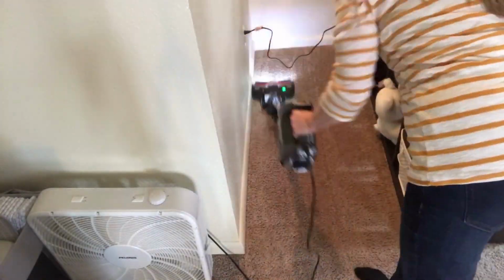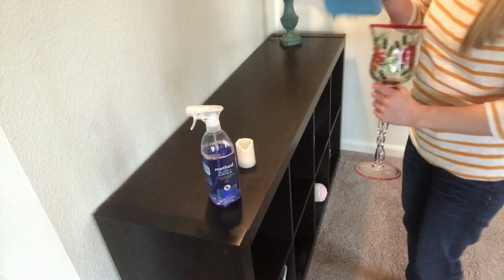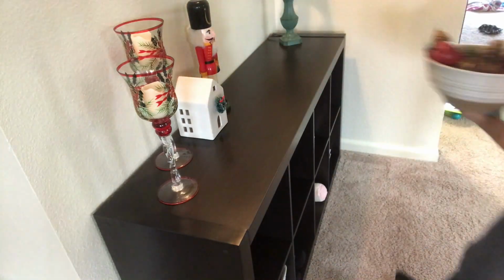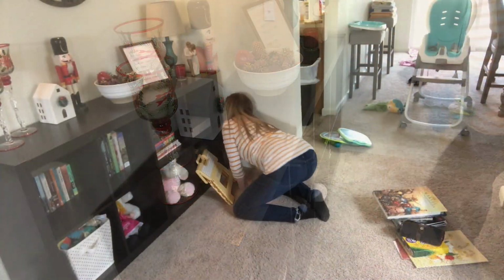So as soon as I finished vacuuming and put the bookshelf back and my husband had made it all the way back upstairs, I realized I didn't wipe the baseboards down and I didn't want to have to ask him to come help again, so I figured I would just get to it another time.